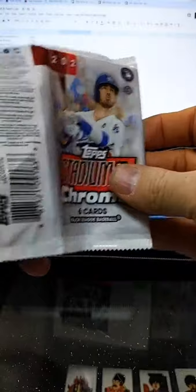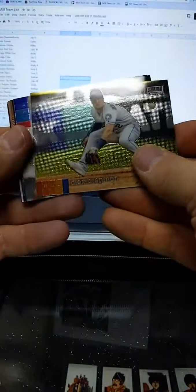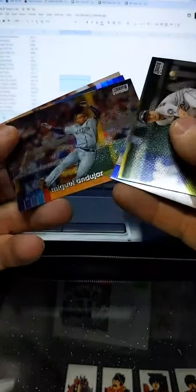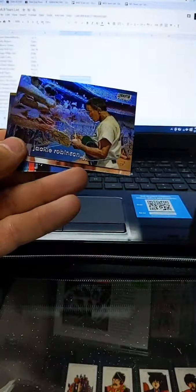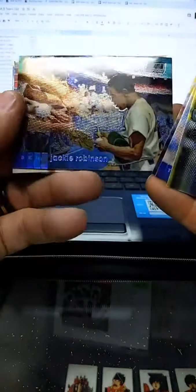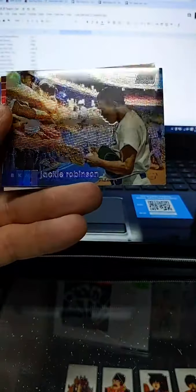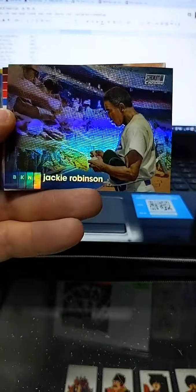Here we go. Last pack. Come on, throw an extra auto just for the heck of it. Alex Bregman. Mike Minor. Miguel Andujar. Here's a refractor. Jackie Robinson. Right on. Going to the Dodgers. That's cool. I've never seen that card. I've seen that. I just didn't get the refractor one. That's nice, though. Wow. Very cool.